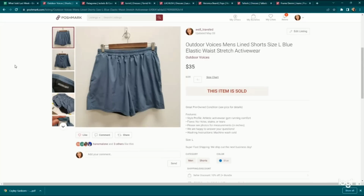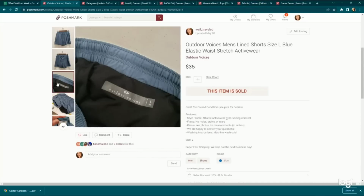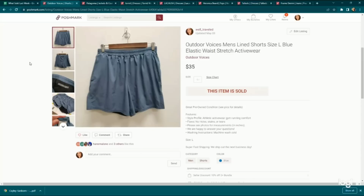All right, this next one is an Outdoor Voices men's shorts, which, if you guys didn't know, Outdoor Voices in general seems to be a pretty decent brand. The women's stuff you've got to be a little bit pickier on, but the men's stuff definitely performs extremely well. So these are a pair of men's size large lined shorts. I paid $5.26 from a wholesaler, and they sold for $35.